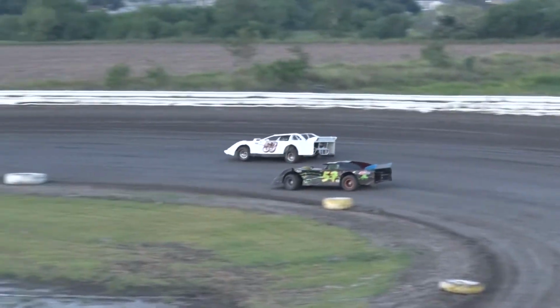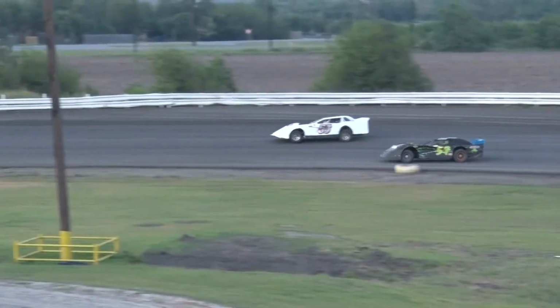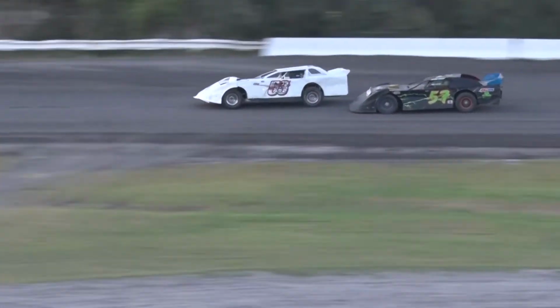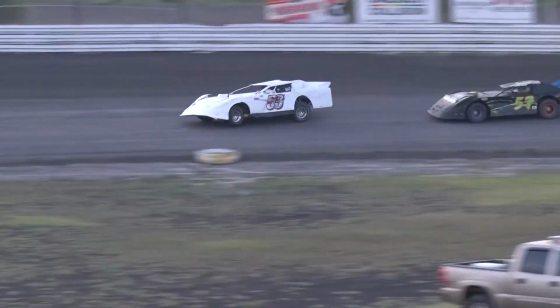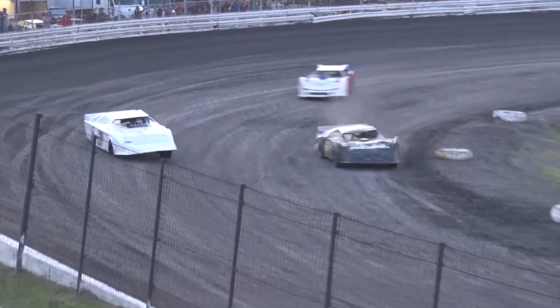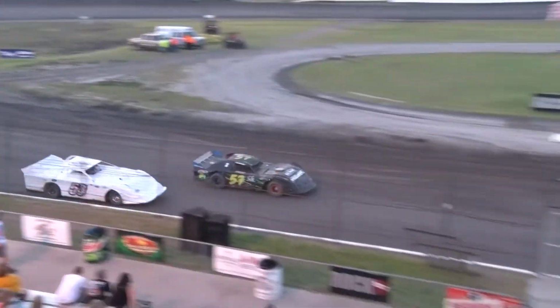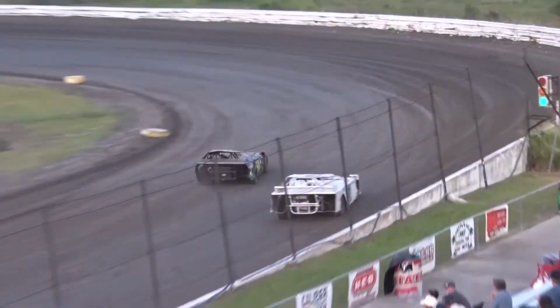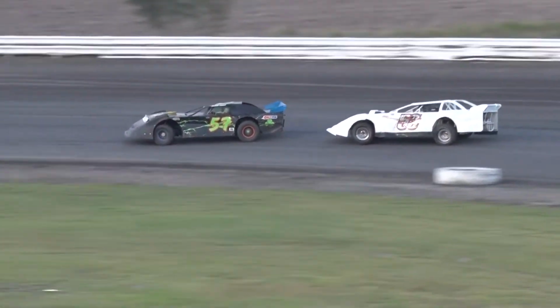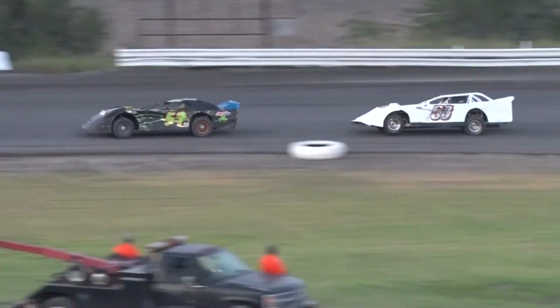Matt Fox once again toting the left front through turns one and two. The car gets unsettled right in the transition, and Jason Kelly, capitalizing on the mistake, has closed the gap to nothing coming into turn number three. Here comes Adrian Awalt trying to make it a three-car battle for the top spot. As we come to two to go, Kelly makes the move up the bottom of turn number four.